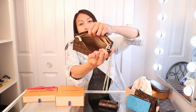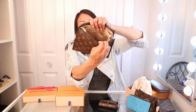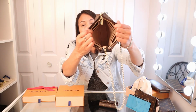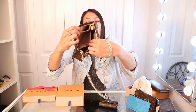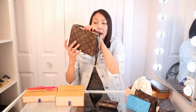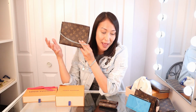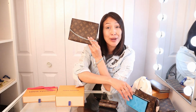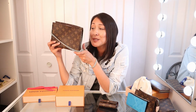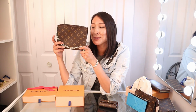This does have three card slots on each side as well. And then there's an open compartment, and one slip pocket back here. And so yeah, I can get my hand sanitizer, my mask, my keys, my phone, and this Taigarama coin card holder case, or I can just insert my cards in here for ease. But yes, I've been using this absolutely non-stop.